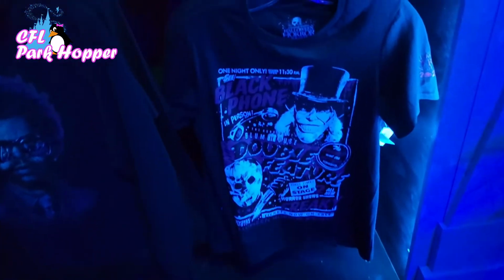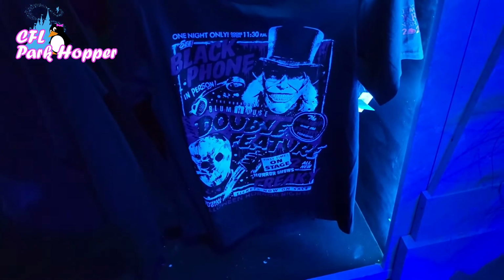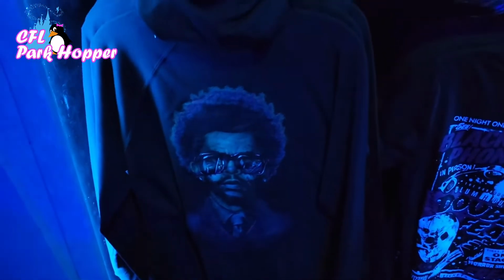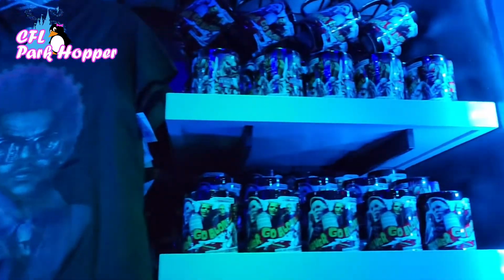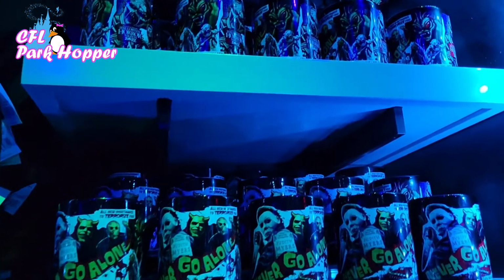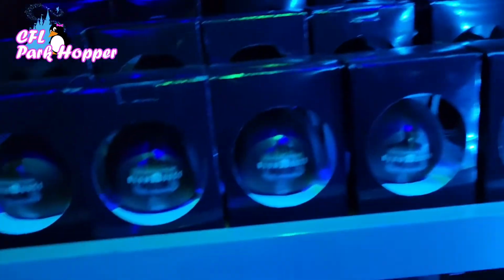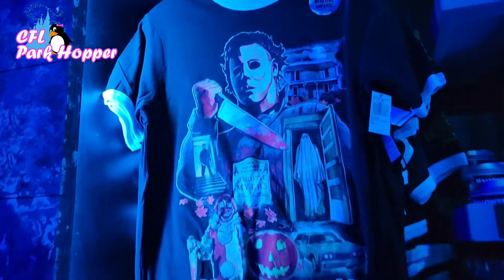Here's the Blumhouse t-shirt. Black Phone and Freaky. That's what it is. It's called Freaky. I was thinking like Freaky Friday. I don't know why. And the Weekend. Check out that hoodie and t-shirt. And you can have Halloween Horror Nights Never Go Alone mugs. And that one's cool too. It has the Universal Monsters on it. Blumhouse ornament. Michael Myers coffee mug and glasses and t-shirt.